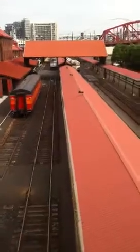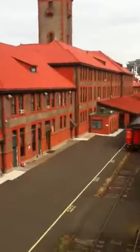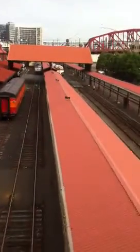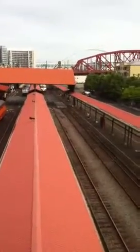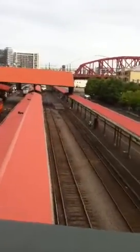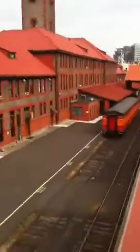When is it going to take off? Oh, there goes the other one on the right. So there goes that one. Now the one on the left, I don't know when it's gonna go.